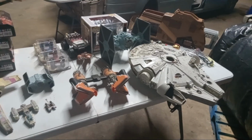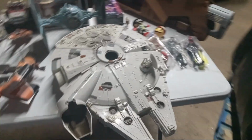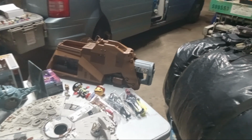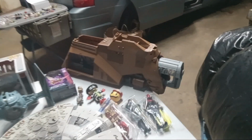I did a buy from a buddy, which I'll get into later, but I put this stuff here because I'm doing Star Wars stuff. That's the stuff over there. I'll do that in another video. So I went to the flea market probably 3 weeks ago, and I picked this droid transit ship up. It is missing the doors.